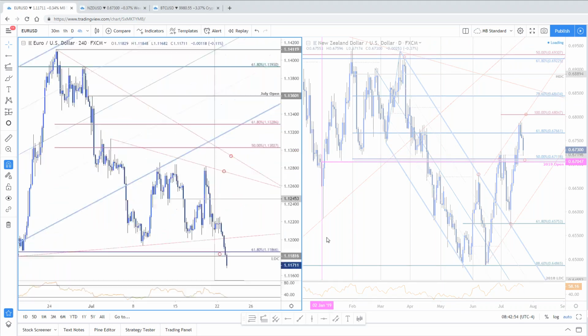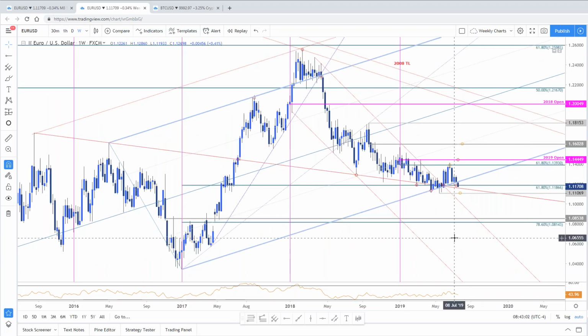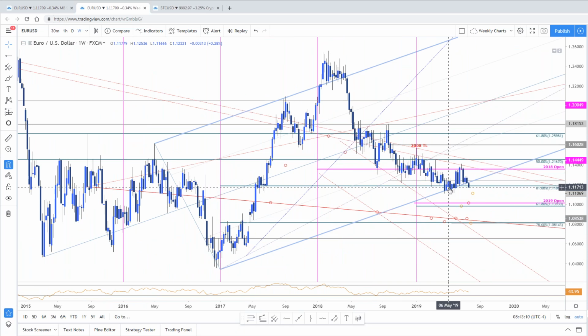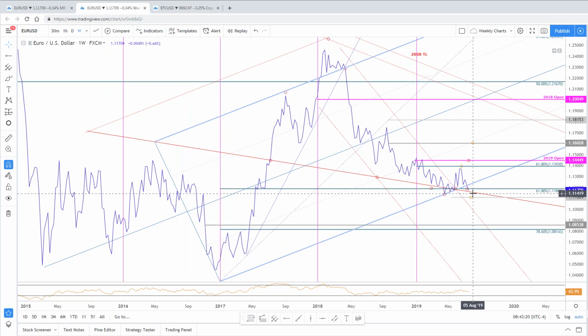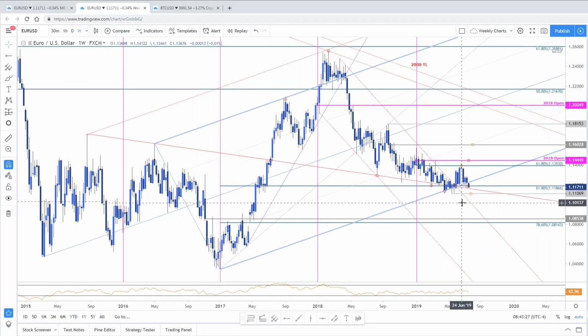Here's euro. For euro, very similar to DXY on the intraday, but not on the weekly. We're testing that massive important slope back from the 2015, 2017 lows. We talked about this, guys, in the webinar on Thursday, on Monday, yesterday on Daily FX. On a close basis from a weekly standpoint, this has been ridiculous, although all of these weeks did see intra-week drops below. So I'm not squaring off this euro just yet.